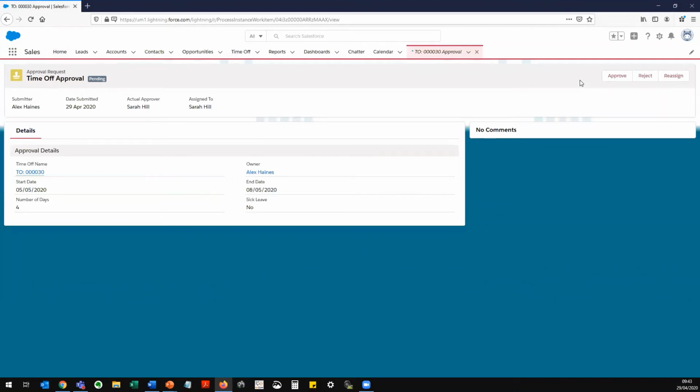Now, there are different ways that you can manage these approval requests. Perhaps a more traditional way would be using email alerts. But what we wanted to demonstrate is that this entire process can be managed from within a single system, Salesforce. So you don't have to create email clutter that is clogging up people's inboxes. This can be managed completely within Salesforce.